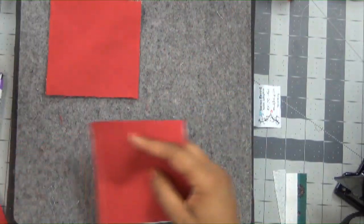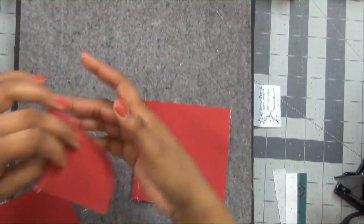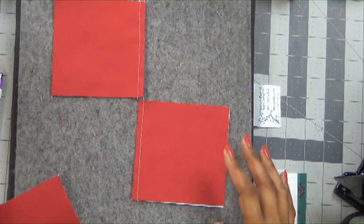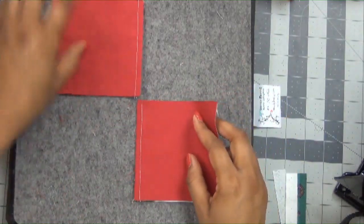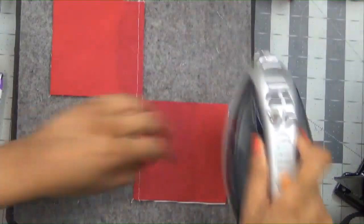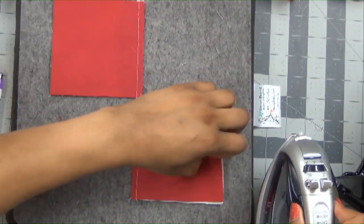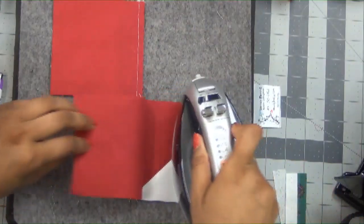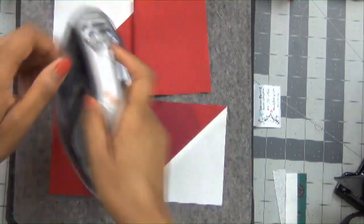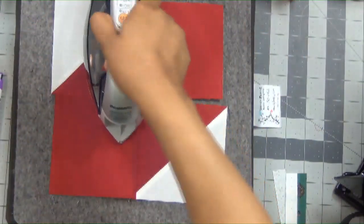So here are, through the magic of television, the seams. I can press this quickly here, set the seam, and get these seams pressed to the side. So that one goes that way and this one goes this way. So we get that pressed.